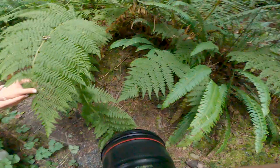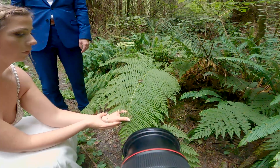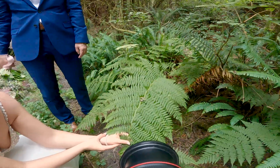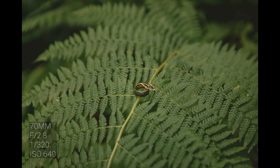And last but not least, the bride had a request. She is in love with ferns. So what better way to photograph ferns than with the wedding rings on top of it? Found this beautiful fern here, zoom in as much as possible, and photograph it. Worked out really well. It's the first time I've ever photographed a fern with wedding rings on top of it.